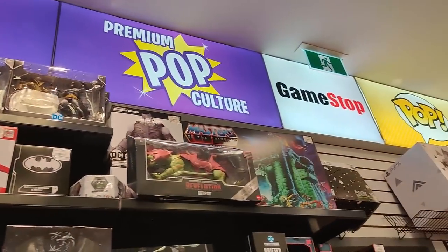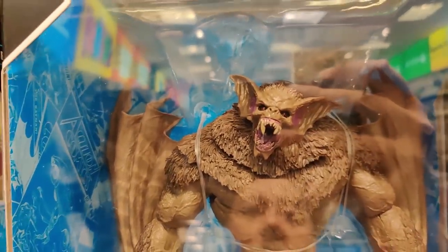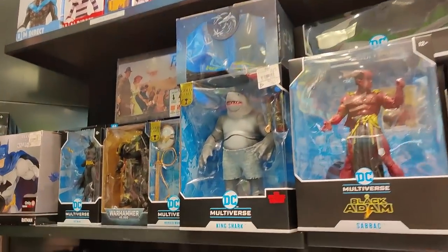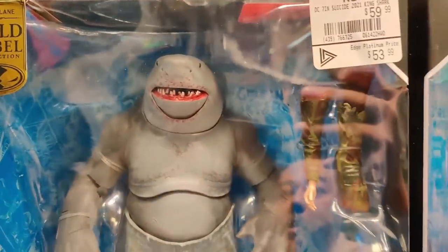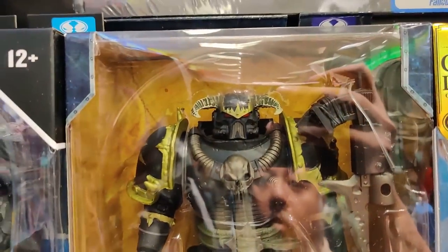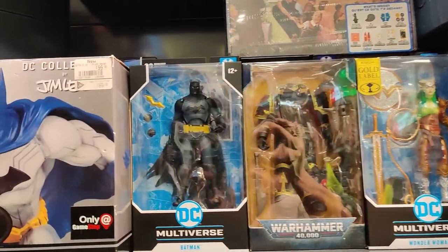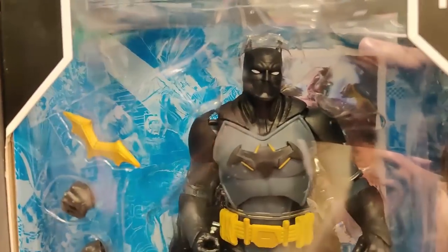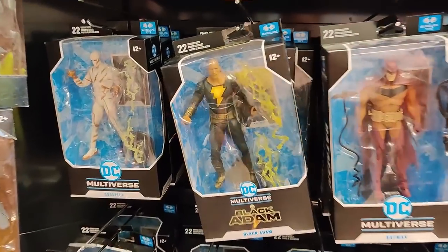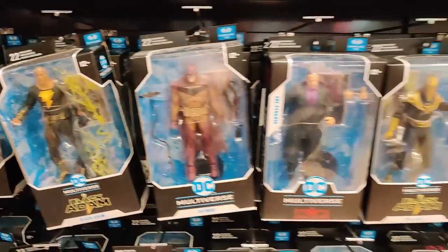A couple of statues, Revelations Battle Cat. We have that crazy Man-Bat. He's incredible. Yeah, Atom Smasher. Yep, King Shark. Oh, he's big. He's big. Wow, that's one crazy figure right there. You gotta hand it to McFarlane, man. They know how to sculpt. Some crazy Batman. Never seen him before. It's interesting. Yep, there's Black Adam. Good to see him. He's got a pretty good set of eyes too.